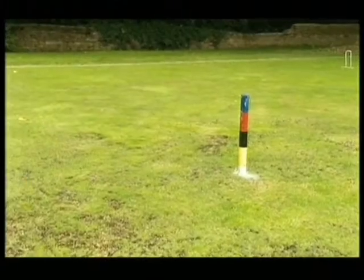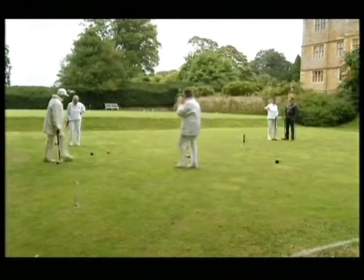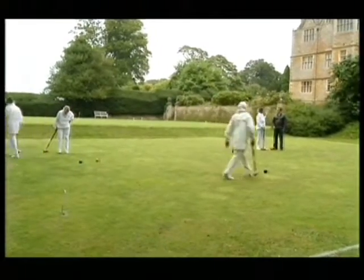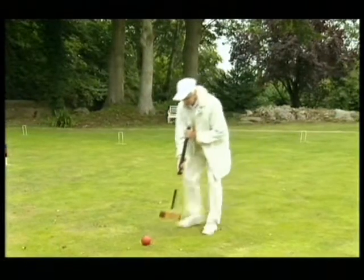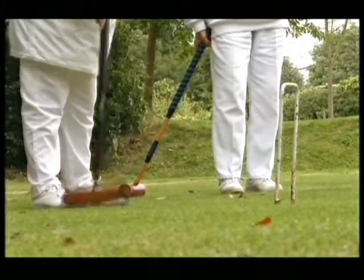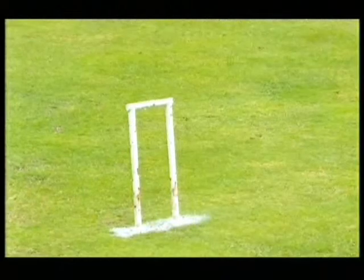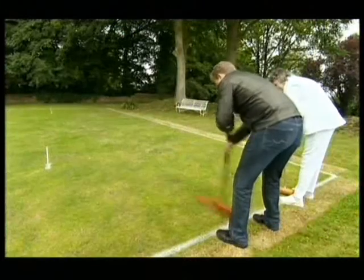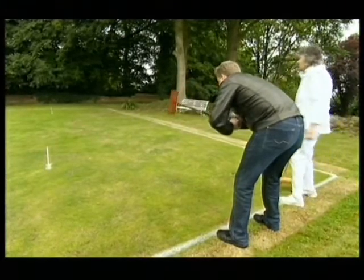I got you. The opposing sides each have two balls, and the course consists of 6 hoops with a winning peg. Players contest each hoop in turn, and the winner is the first side to win the most hoops, with a deciding hoop played if the scores are equal. So what I've got to do is stop it just in front of that hoop. That's all. Absolutely. It's quite hard.